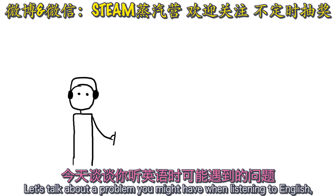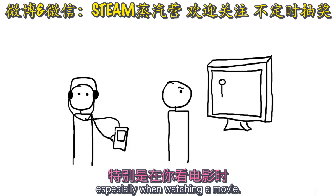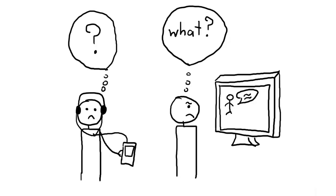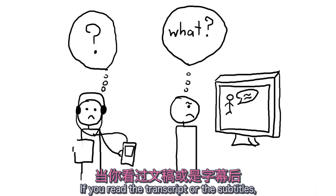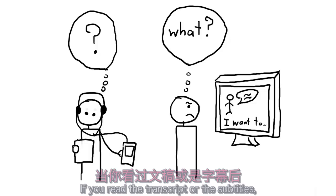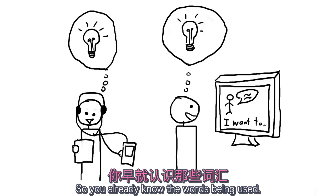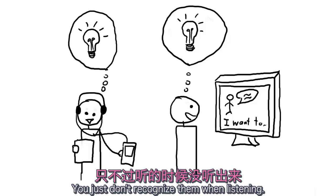Let's talk about a problem you might have when listening to English, especially when watching a movie. You don't understand what you hear. And this is not because you don't know the vocabulary. If you read the transcript or the subtitles, you will understand the material just fine. So you already know the words being used, you just don't recognize them when listening.